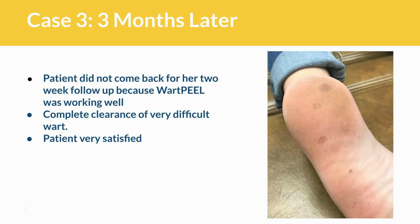On close inspection, no further warts can be found. The small brown area, as you see in the picture, is just simply dirt.